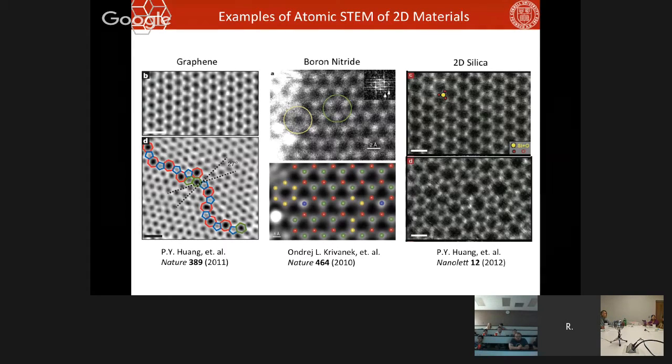But right, there are other 2D materials you can look at, like boron nitride. It's similar to graphene, except instead of carbon atoms, you have alternating boron and nitrogen. And you can also find oxygen defects in the boron nitride. You can look at 2D silica, so it's like glass, but a 2D layer of glass. At the top, we see an ordered 2D silica structure. And at the bottom, we found a disordered 2D silica, more like the glass state that you would expect.